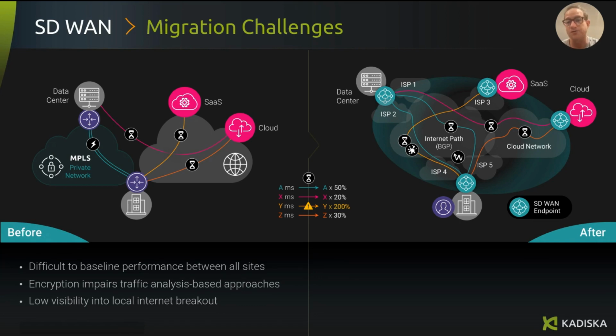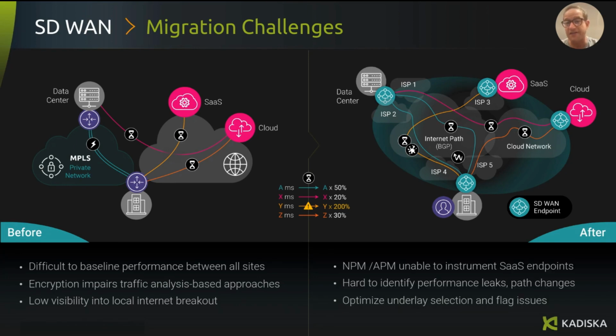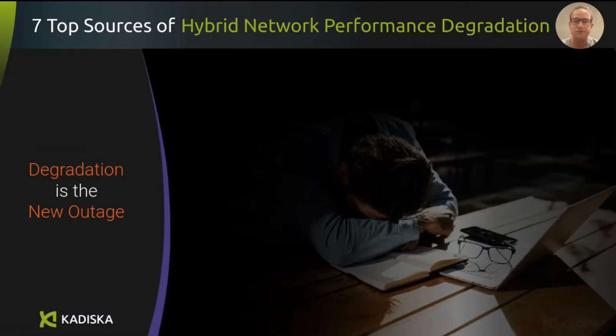And because you use multiple underlays, you probably need to have some form of measurement to understand what is the best underlay to reach this or that destination, not always through an SD-WAN tunnel, but through a simple internet breakout. And if you don't have that feedback, there's no chance you're going to be able to optimize it. So that's going to be instrumental to get that visibility through the migration to that new kind of connectivity.